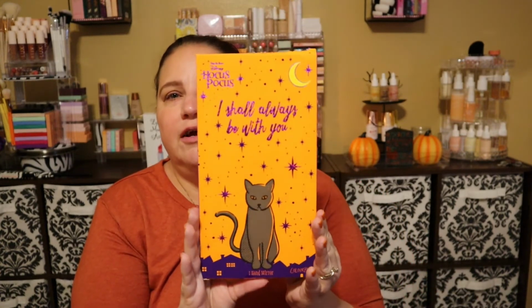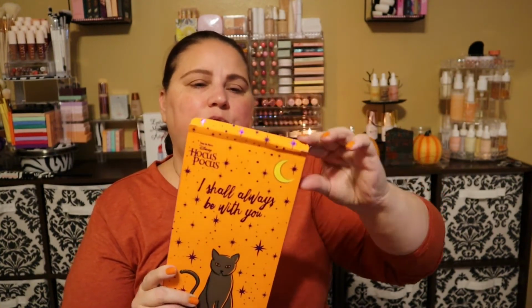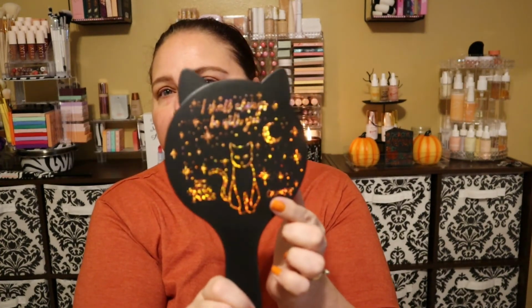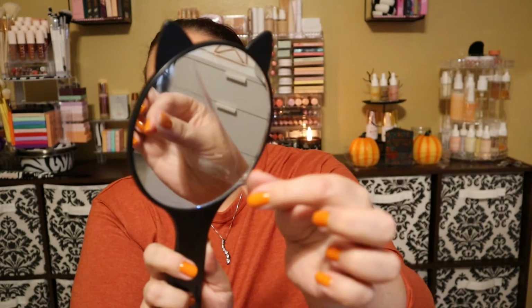And then the other thing that I was super excited for that came in this collection is this cute little mirror. The packaging is so cute. It's a little cat. It says, "I shall always be with you" on the front, and on the back. How cute is this with the little cat ears? And the mirror itself does say, "I shall always be with you." It's got bling on the front here. It's super sparkly. Okay, we're going to use this today.